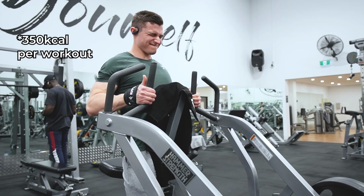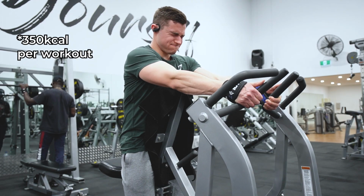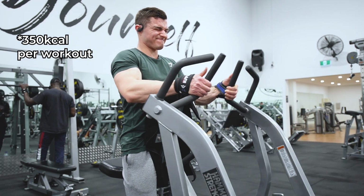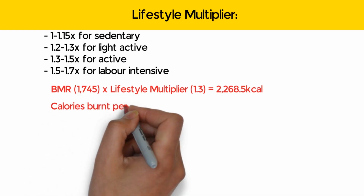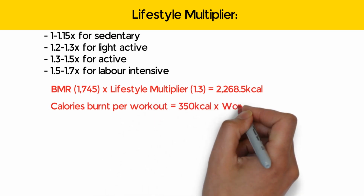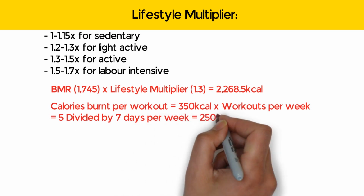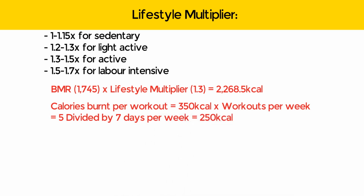Personally, I like to use 350 calories as a general rule of thumb. This will be fine for most individuals that train for approximately 1 hour. For me, I'm currently training 5 days per week. So we go 350 calories times 5 divided by 7 will give us an average of 250 calories per day for the week. Now, let's add it all together.